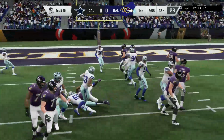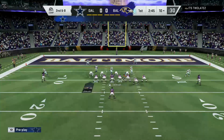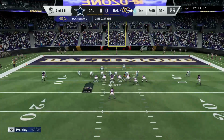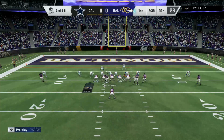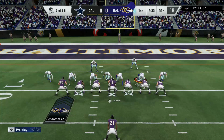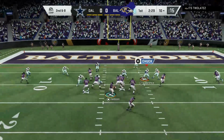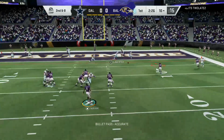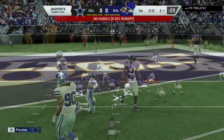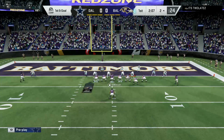This is Ingram on 1st and 10. And he'll get this one down to about the 10-yard line. 2 yards on the carry there. It'll be 2nd down. It's 2nd and 8 at the Cowboys' 10-yard line. Throwing on 2nd and 8. Jackson. He's got it to Ingram, complete. And he's able to get it down to the 2-yard line. That leads us to a 1st and goal. It's a pickup of 8.